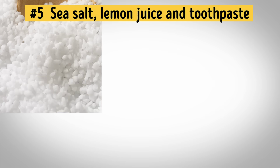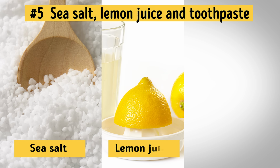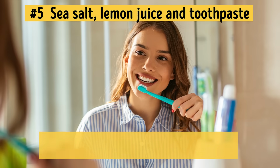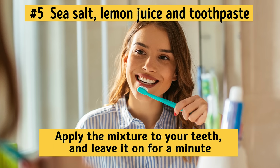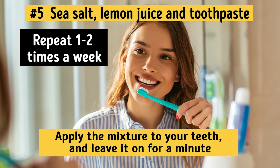So if you want to see these amazing effects for yourself, mix half a teaspoon of sea salt and some freshly squeezed lemon juice with a small amount of toothpaste in a bowl. Apply the mixture to your teeth and leave it on for a minute before rinsing your mouth thoroughly. Just like with most of the procedures on this list, repeat 1 to 2 times a week.